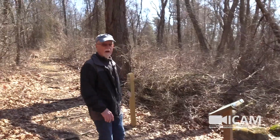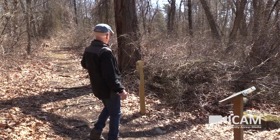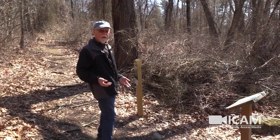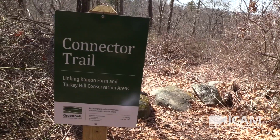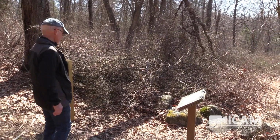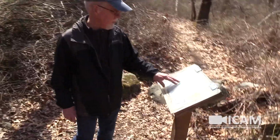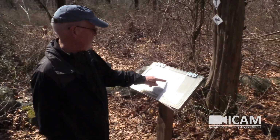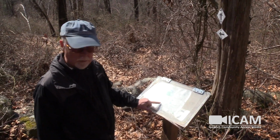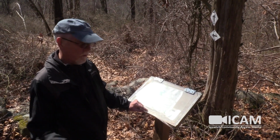This is where you get a choice. If you only want to do just this hill, you can continue on the trail and loop around. If you want to do the hike that we're doing today, this is a little connector trail that takes you down to Kamon Farm, and it's fairly steep but short. It has the map here, shows you Turkey Hill Conservation Area, it shows you exactly where you are. Each one has all the little numbers on here to show you these various signposts. What we're going to do is continue on just a little bit because there is a pretty nice view looking across to the east, and then we'll come back to this point and head down the trail.